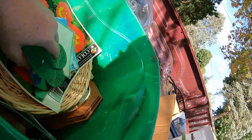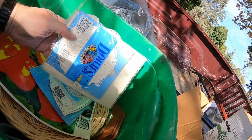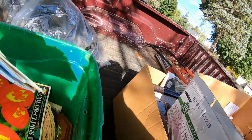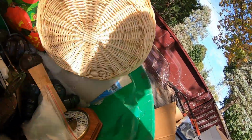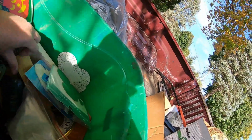St. Patrick's Day doilies. Some other laced doilies. Look at that. How timely. Jack-o'-lantern clings. Oh yeah. I did know these were down here.